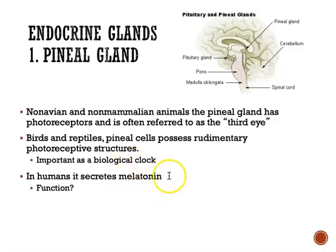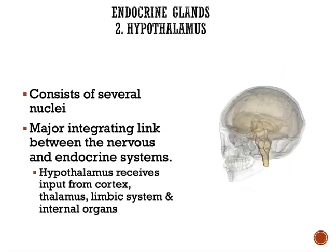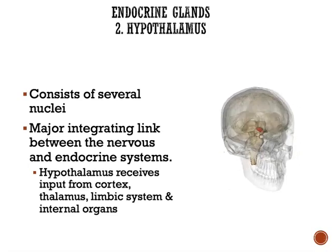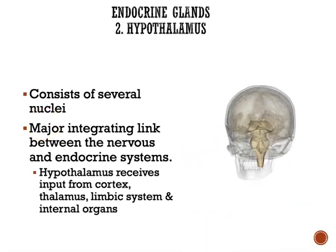It does secrete melatonin, and many of you are probably aware that people who have sleep disruptions will often be prescribed melatonin to take to help them fall asleep. So it's thought of as helping also somewhat set our biological clocks, even though it's not through photoreceptors.